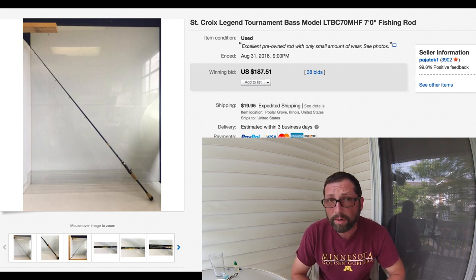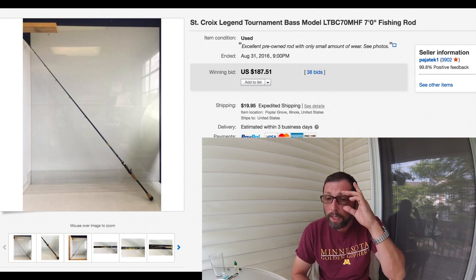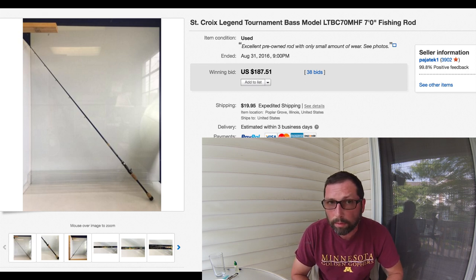St. Croix is a very sought after brand, and I've sold St. Croix rods before. They tend to generate a lot of buzz when you put them on auction. A lot of people are interested. Not many guys are selling these, period, because they tend to hold on to them.